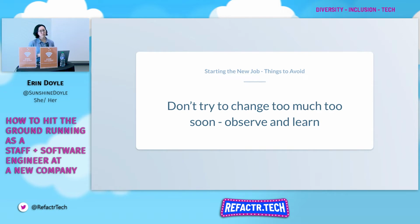Don't try to change too much too soon. Take some time to observe and learn first. Maybe something isn't exactly the way you would have done it or have done it in the past, but that doesn't necessarily mean it's wrong. Make note of these things that seem to go against what you would have done in the past, but resist the urge to jump in immediately and call it wrong or attempt to fix things.